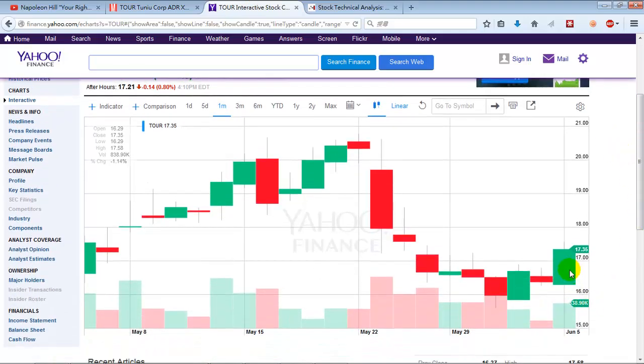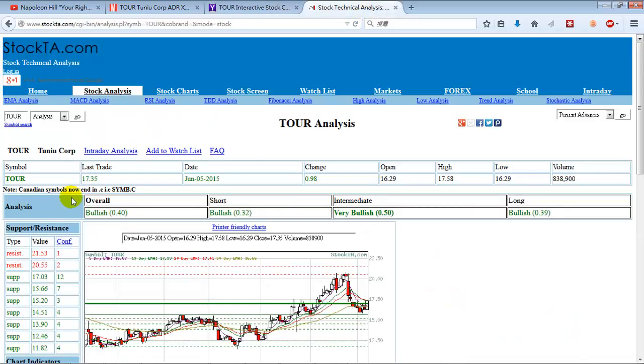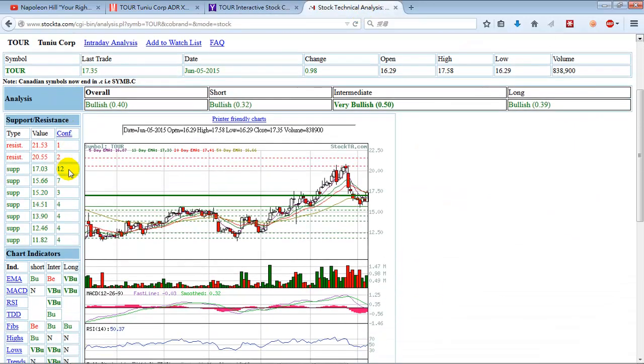We see a green candlestick eating a red candlestick. Again, this is a bullish engulfing candlestick pattern. This stock obviously has dropped quite a bit to get to this level. So if we buy, we are buying in on a low. Let's take a look. Support.